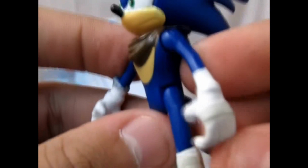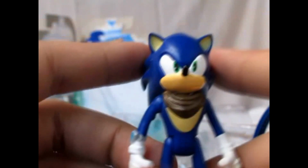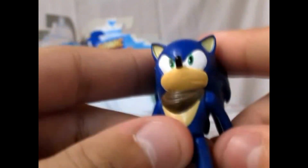All Sonic fans can mutually agree these figures left a lot to be desired after Jazzwares had just finished their Sonic line. These figures only had like 5 points of articulation when Jazzwares had like 12 to 14. The quality was also very different. Bad paint jobs and breakable limbs led many fans to be really upset. But being honest, I think we were all just a little bitter.